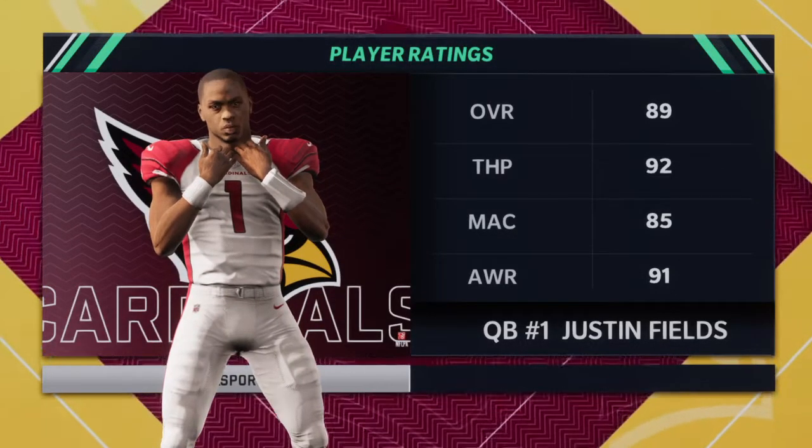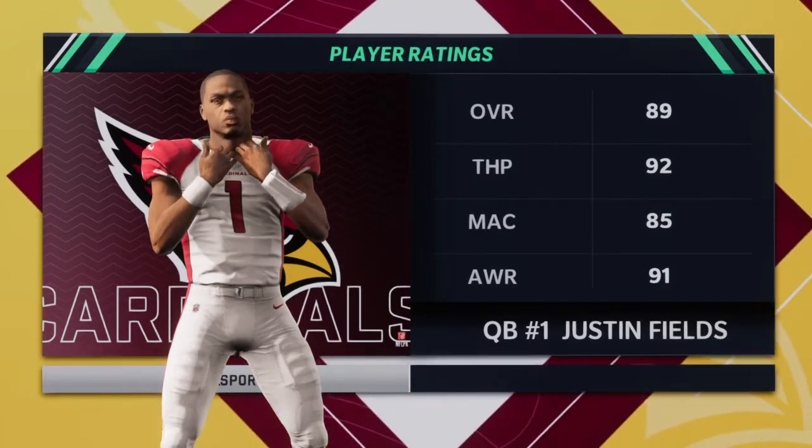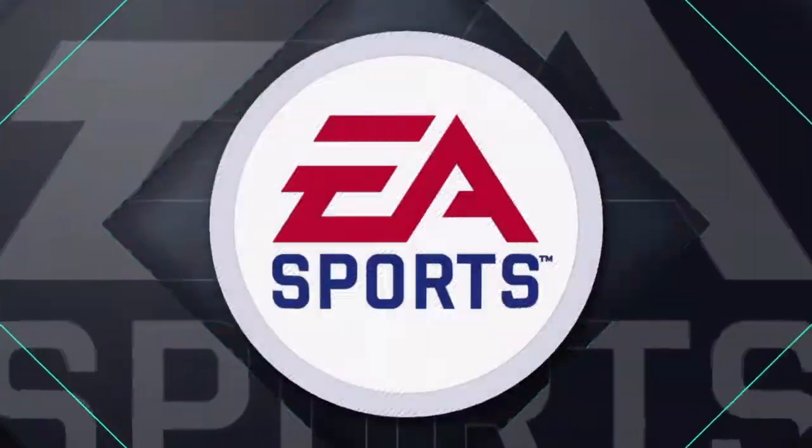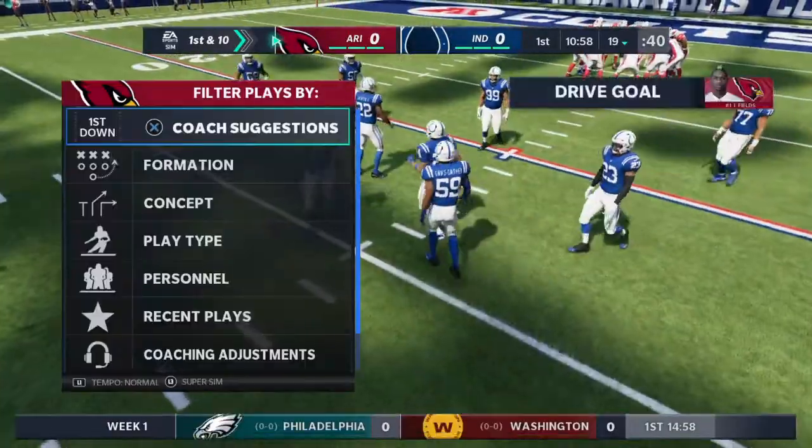And leading them out there, we get a look at their 6'3" quarterback. And this could be a whole lot of fun because if his game plan goes into effect early, we're going to see some shots downfield, aren't we?